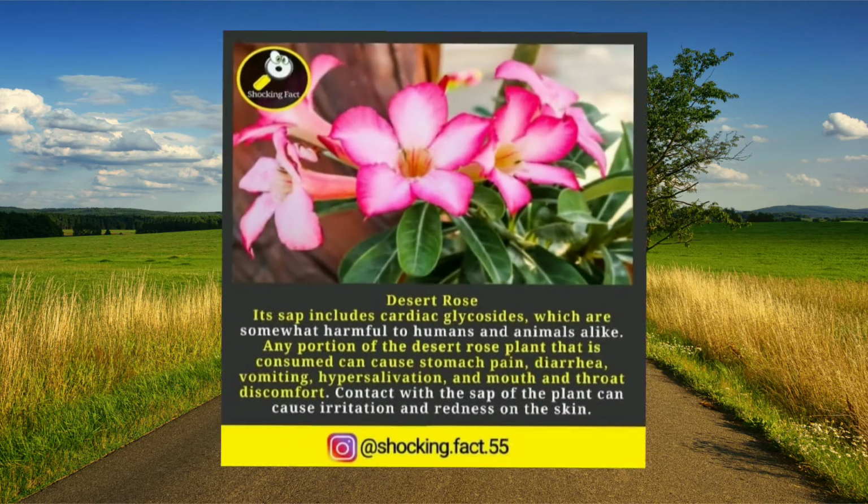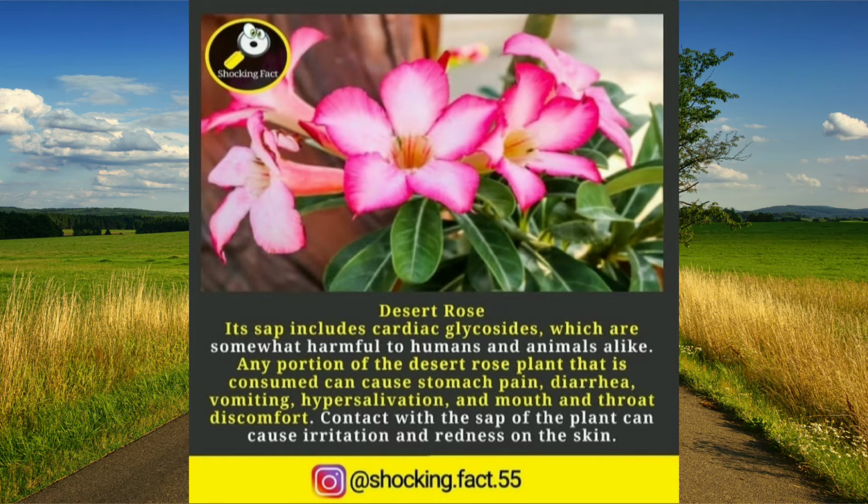7. Desert rose. Its sap includes cardiac glycosides, which are somewhat harmful to humans and animals alike. Any portion of the desert rose plant that is consumed can cause stomach pain, diarrhea, vomiting, hypersalivation, and mouth and throat discomfort. Contact with the sap of the plant can cause irritation and redness on the skin.